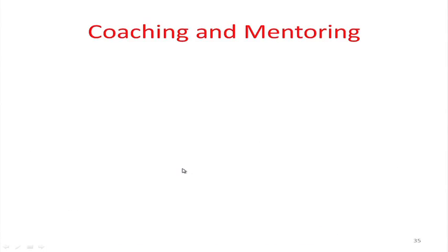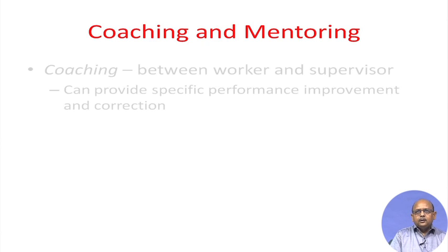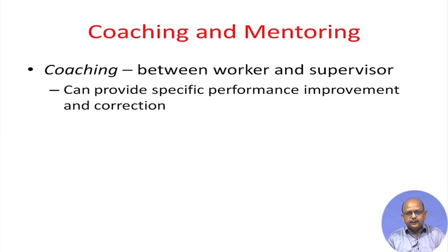Moving from job rotation, we are going to talk about another important concern, that is coaching and mentoring. Though we will discuss coaching and mentoring in detail as separate topics, that is also a part of on the job training. Because in coaching, you are going to coach the person on how to do certain things, and mentoring again is one to one, where a senior person helps a junior person see how his growth and development takes place. In coaching, there is a worker and the supervisor, and the supervisor is going to coach you. He is going to ensure that you have a specific performance improvement and you are able to correct your mistakes, and that is where the coaching takes place.